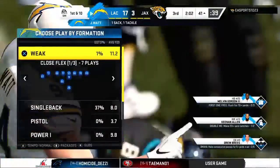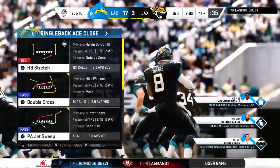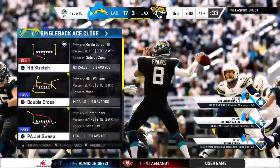Nowhere to escape, and he goes down. J.J. Watt, and the Chargers will get the football back in excellent field position.